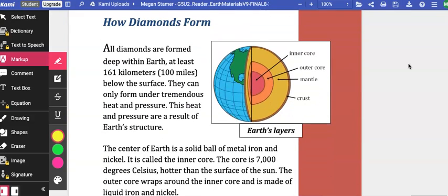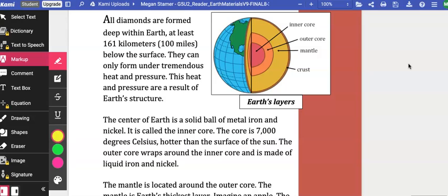How diamonds form. All diamonds are formed deep within Earth, at least 161 kilometers, or 100 miles below the surface. They can only form under tremendous heat and pressure. This heat and pressure are a result of Earth's structure. The center of Earth is a solid ball of iron and nickel. It is called the inner core. The core is 7,000 degrees Celsius, hotter than the surface of the sun.